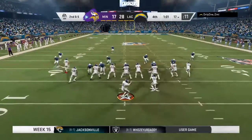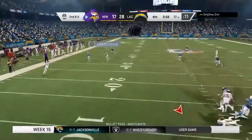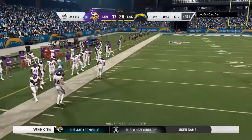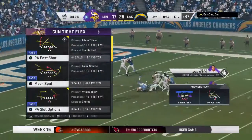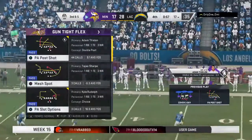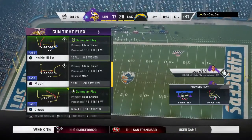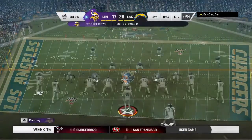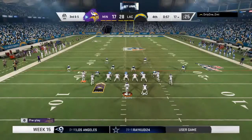To throw, Cousins. And that is intercepted on the sideline. Wait, no. They'll say no. It was caught out of bounds. So this is just an incompletion here. They come up now 3rd and 5 following the incomplete pass.